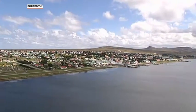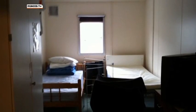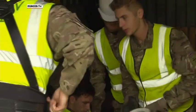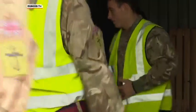On top of 3 mountains in one of the windiest places on Earth are 3 housing blocks, home to the men and women who man the radar. Built in the 80s, they are fast decaying and blowing away. So the Corps of the Royal Engineers have stepped in to help. But for many reasons, this deployment is set to be a challenge.